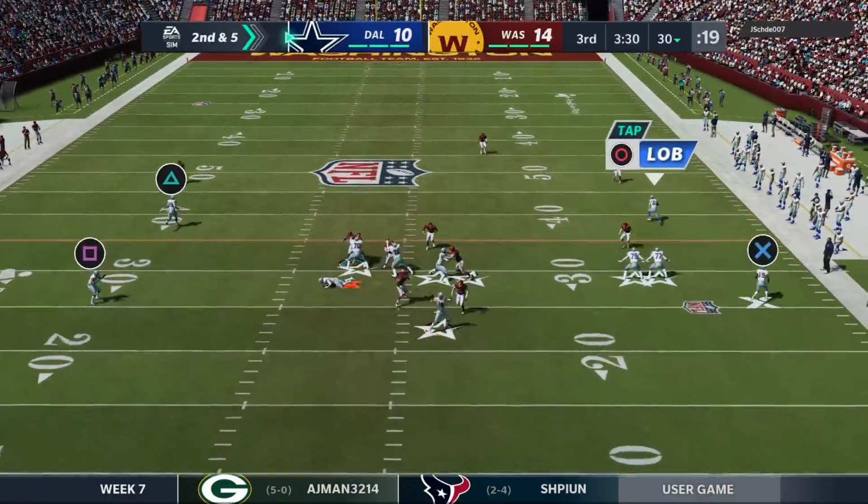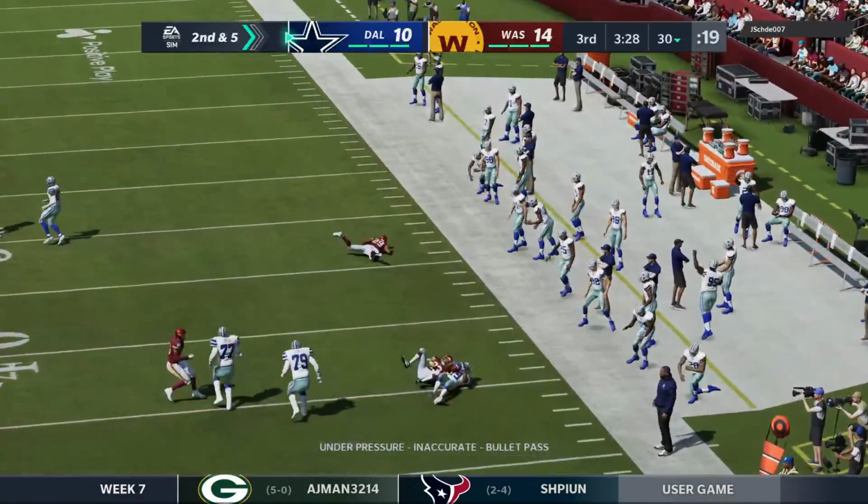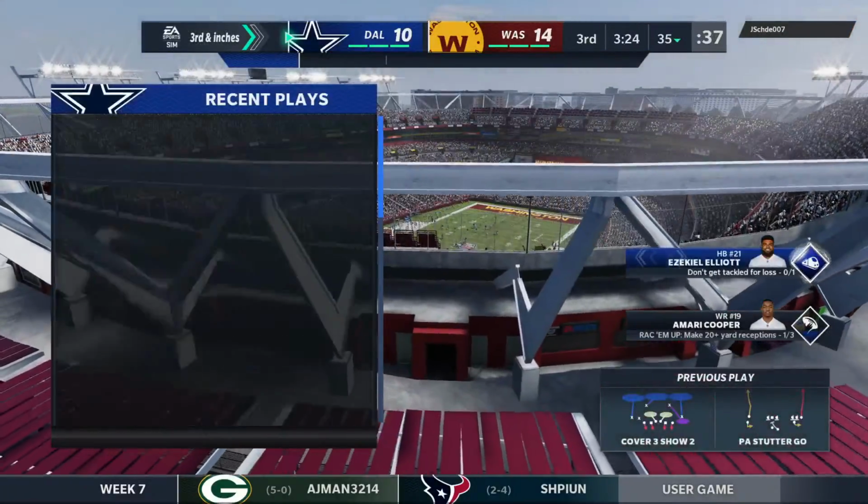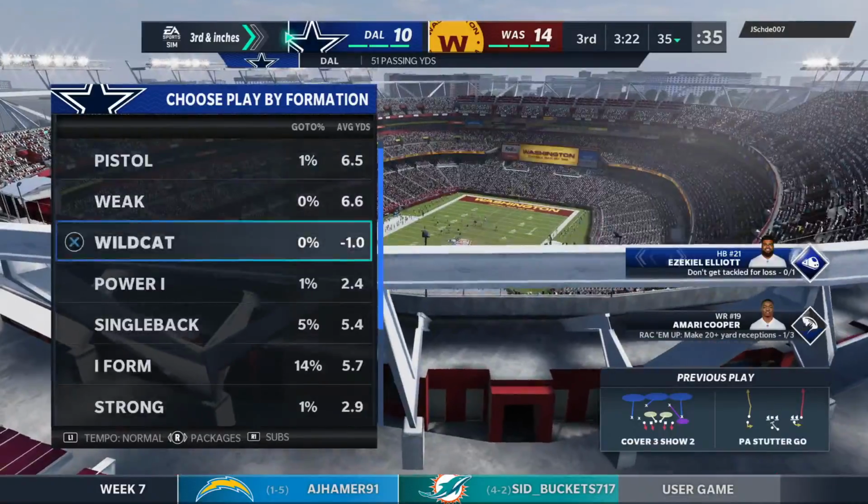They play fake to Elliott. Now Prescott. Sideline throw, that's caught. Amari Cooper. And he gets this to the 35. Good for a gain of 5. It's a gain of 5.